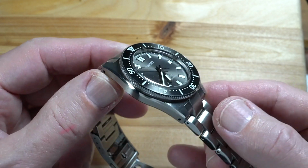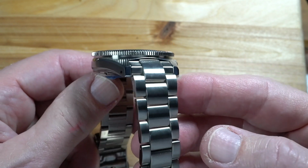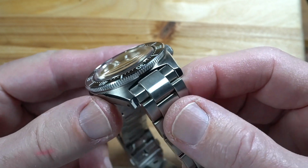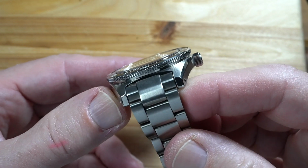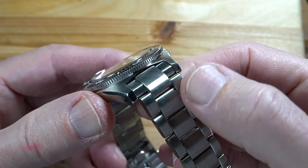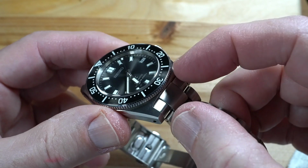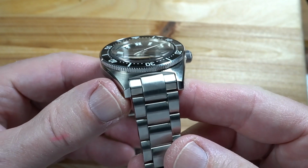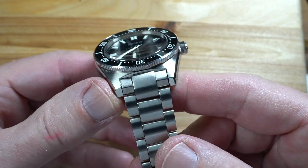What don't I like about the watch? So I don't like the bracelet much at all. Starting with the end links. They do not match the lugs at all, which to me is kind of a problem. You have a rounded off end link and a squared off lug. And you can see even down in these corners here, it kind of sticks up a little bit. And I don't know, that just does not look at all like it belongs in that.